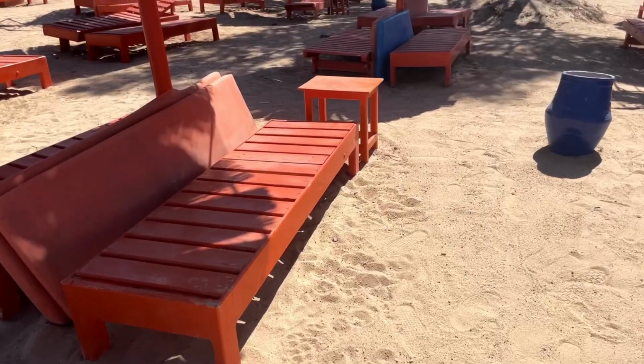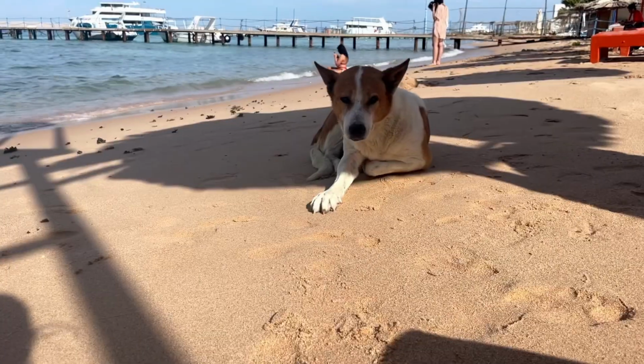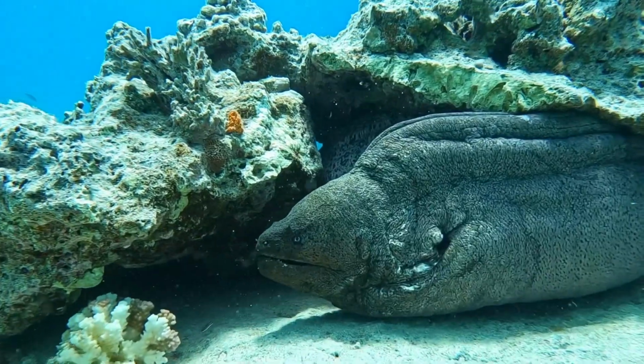Next up on the list is our activities. Our activities for this included all of the beach access that we did while we were in Hurghada, because we visited several beaches. It includes tips for the boat crew on the boat adventure that we did in Hurghada, which you can catch that video right here.